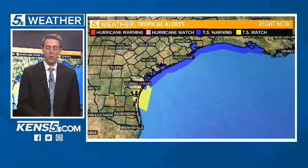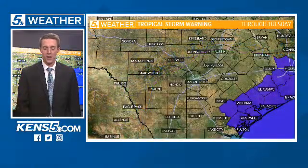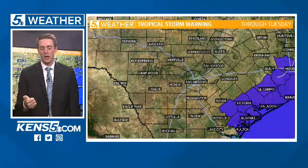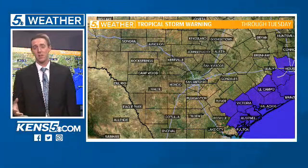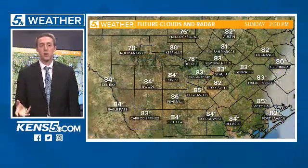We have a tropical storm watch for areas from Corpus Christi further on down to the south along Padre Island. And this also includes some more inland tropical storm warnings. I want you to look at Goliad and Victoria, two counties that are under a tropical storm warning as this system passes through the region through Tuesday and really about Wednesday too, as the system passes through and then takes off towards the northeast.